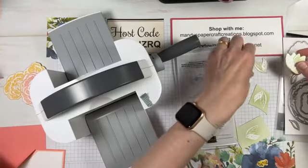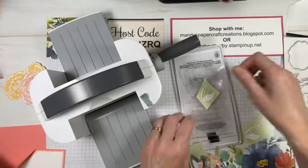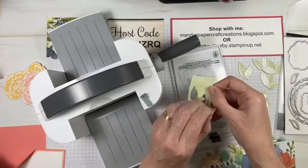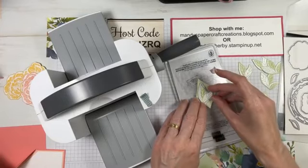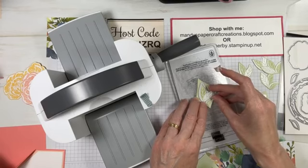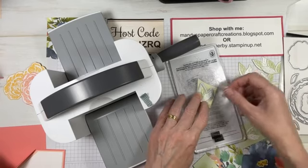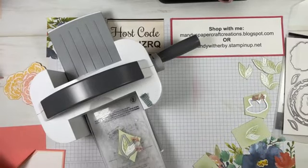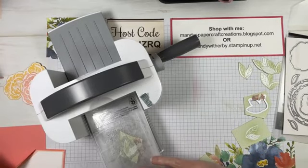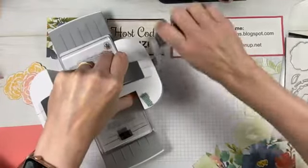All right, so what have we got now? We've got 1, 2, 3. Yep, I need one more of the double leaf. And then we'll have all of our pieces. And I'm going to show you how I created the circles on the front of my card as well. I'll show you what I did with that and which designer series paper I used for that from the pack. Okay, last one.